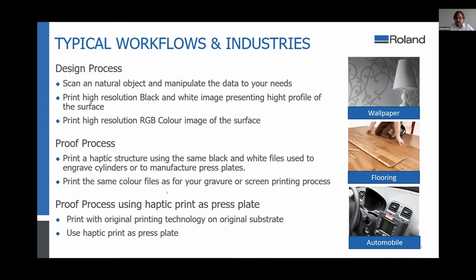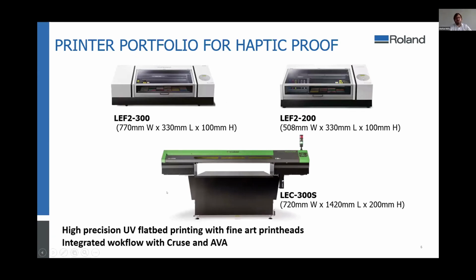So I'm nearly at the end, but at last I wanted to show you a little bit of our printer portfolio for this application. So we have flatbed printers in different sizes, starting from a width of 50 centimeters up to a width of 1 meter 60. Lengths could be up to 3 meters or even more. The special thing with these UV flatbed printers is that they are using fine art printers. This is the difference to other printers because they are not made for high production, but to achieve the resolution you need for this application.